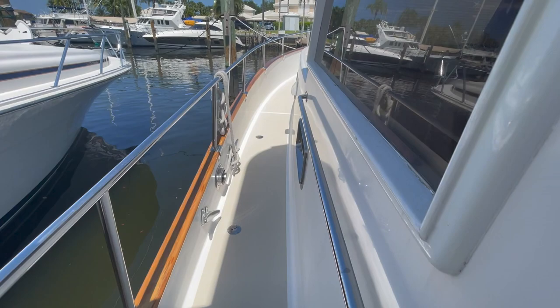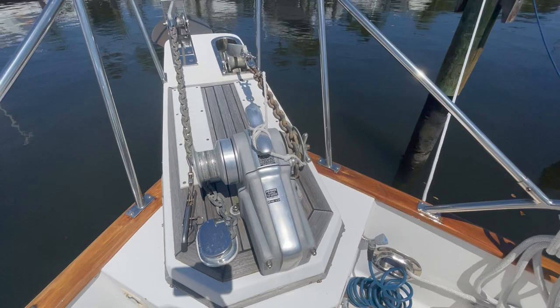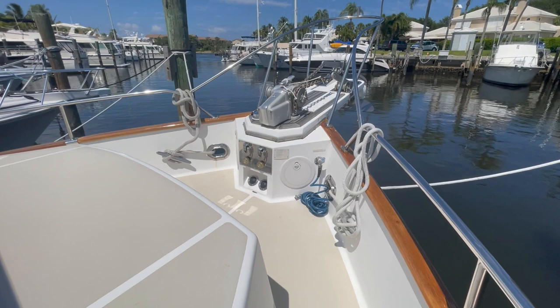Okay, walking up these side decks here, we have a non-skid surface. We have cap rails that are teak and varnished, looks beautiful. This is the anchor windlass. We have a dual system here on this anchor platform. There's a freshwater washdown hose there as well. The hatch for the forward master stateroom.